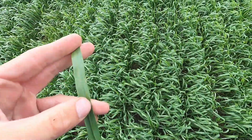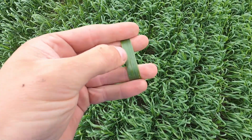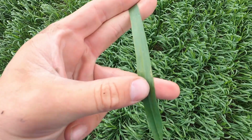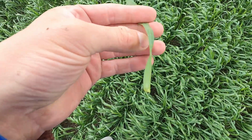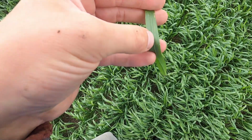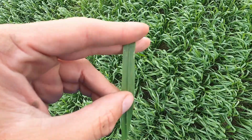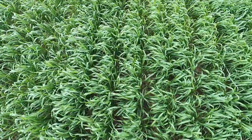Well, so far I still haven't found any rust down here, but this may not show up too terribly well on this camera. Right here you can see a faint little line on this leaf, and I am worried it may be really early stage rust before you see the pustules develop. And you can see it right here as well. Just a little off color, this stripe. So I mean, it could be septoria or something too, but I am worried that that might be really early stage rust.